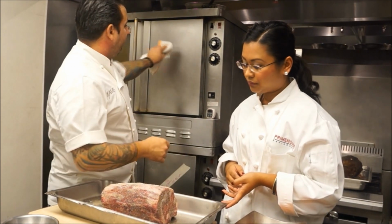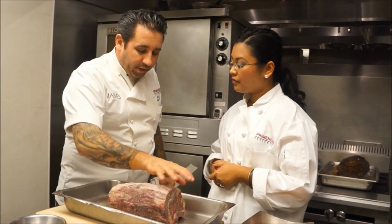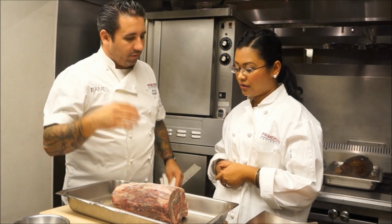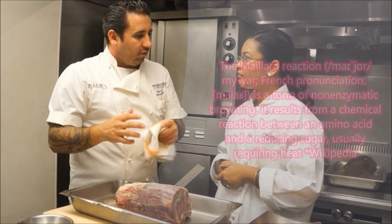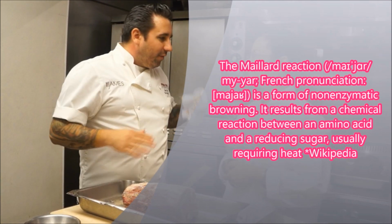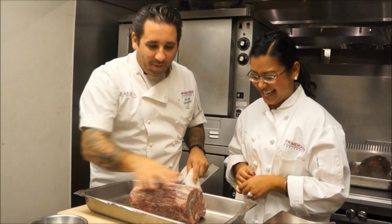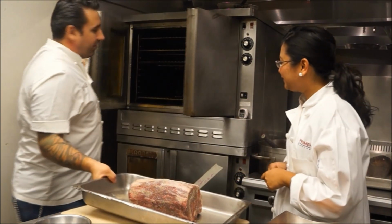Got it. The oven itself is at 450 degrees. What we're looking for is a really deep golden brown crust. The browning of meat is called the Maillard reaction. That's what we love, right? Not boiled meat. Nobody loves that. We love the browning of meat. So, throw this into the oven.